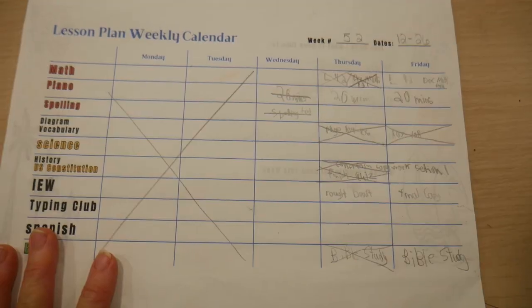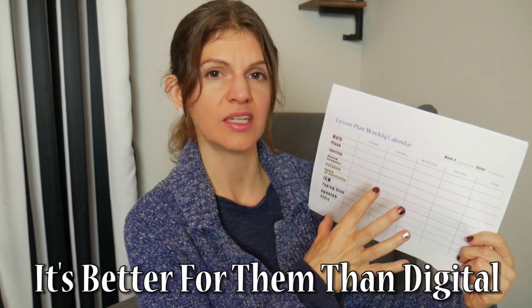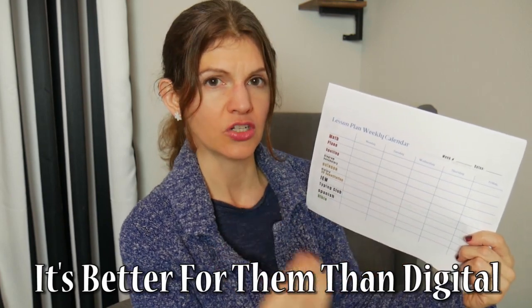I do give him the assignments that he has to complete written on the board, but he's going to be the one writing in his interpretation of those assignments. Now it's really important that they are writing the stuff down, because when you're writing stuff down, it's memory encoding.